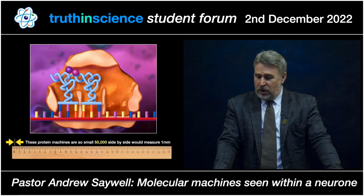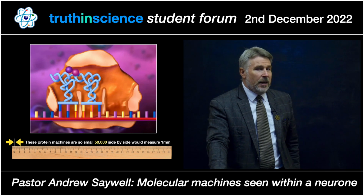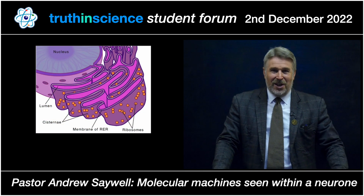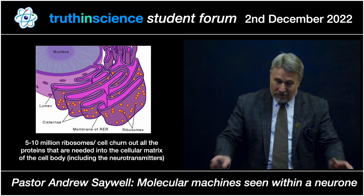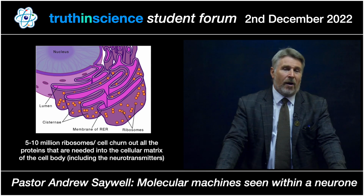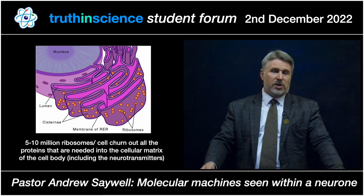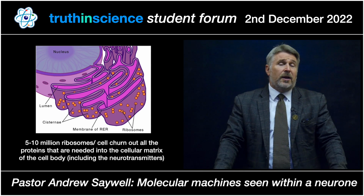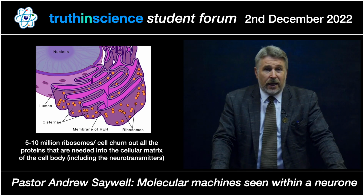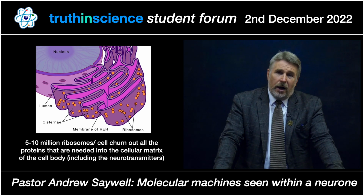And so, of course, then you've got 5 to 10 million ribosomes within that folded membrane, the endoplasmic reticulum. And it's called rough because it's got the ribosomes in there. And they are involved in making all of the proteins that are needed by the cell.